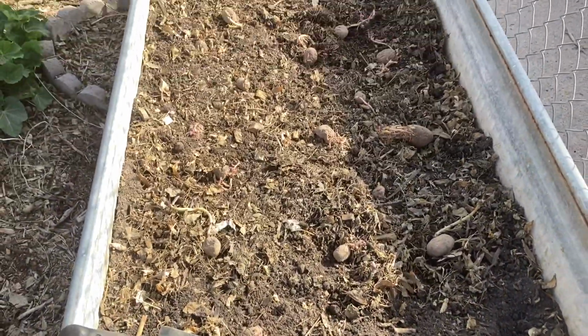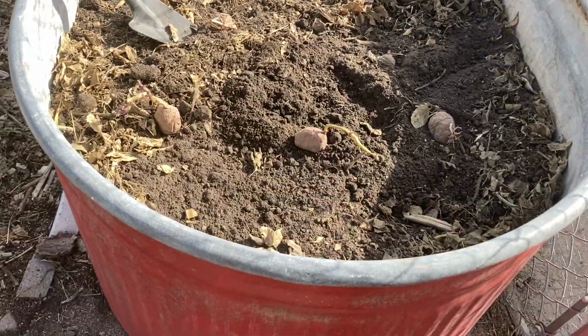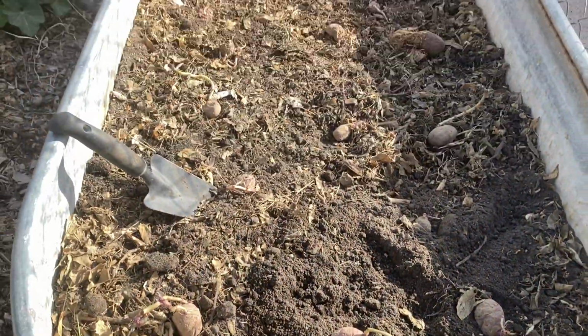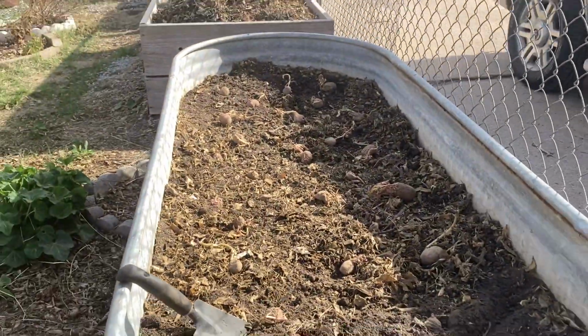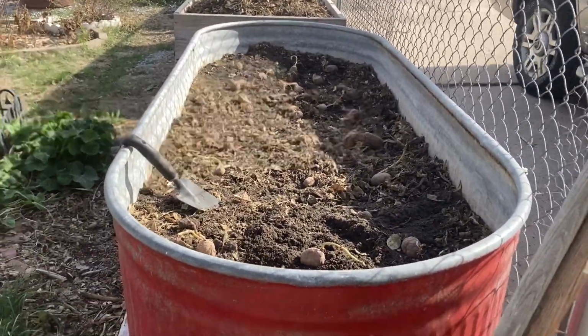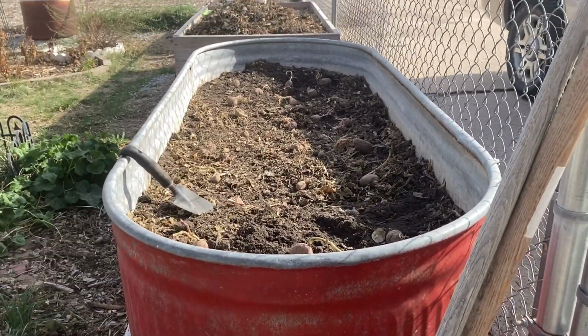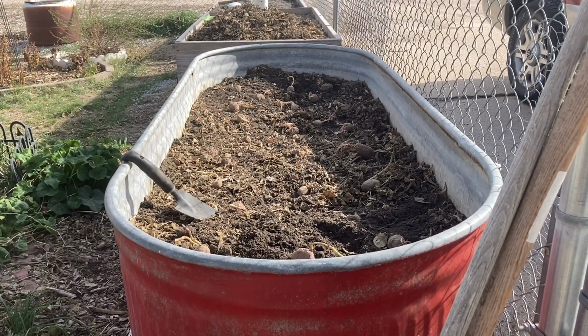See, I put them all there, so I get to maximize the entire space, and I got just the right amount of potatoes. These are potato seeds, and they are, yes, organic. We only grow organic in this homestead. Gotta be organic because I got an autoimmune disease. So let's start planting.